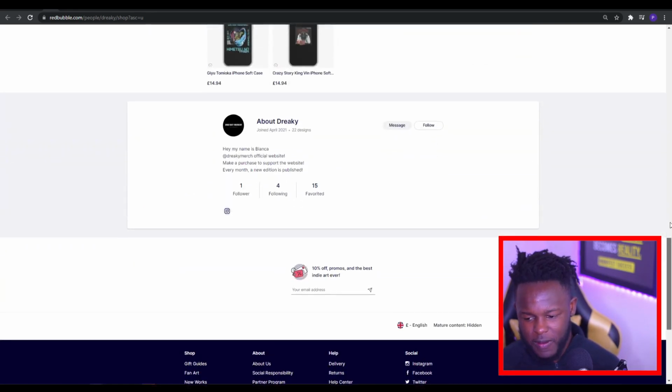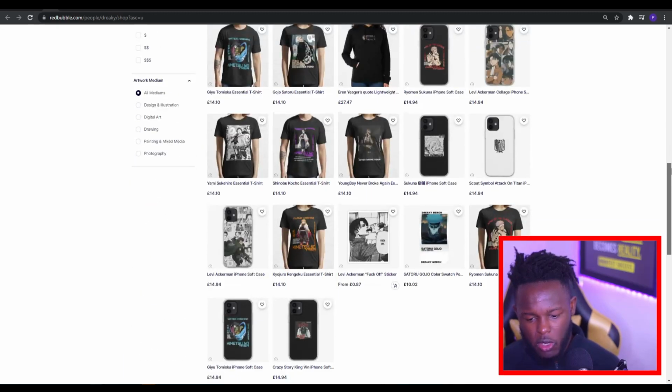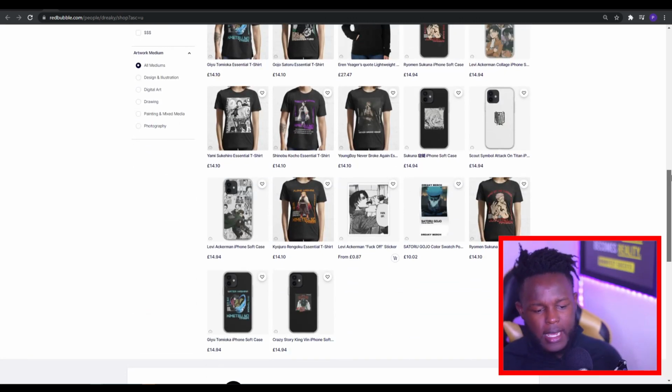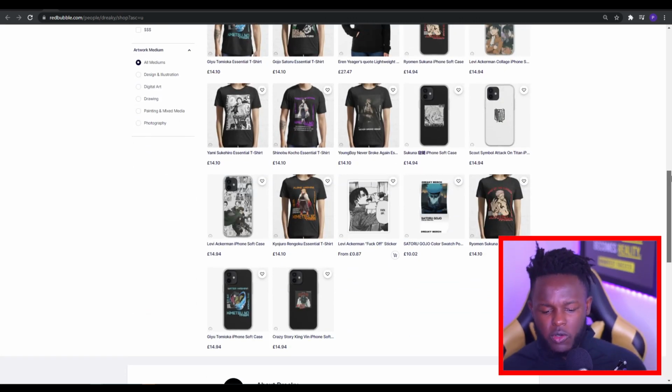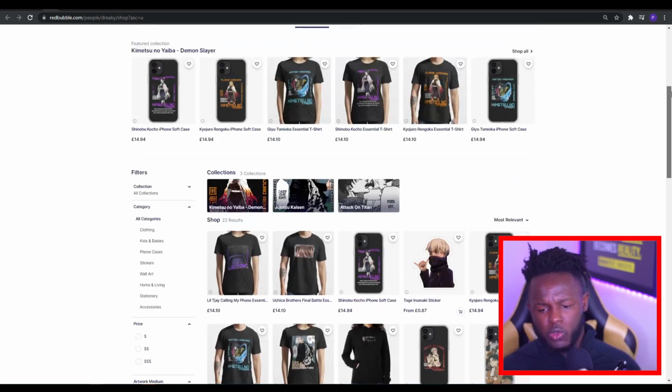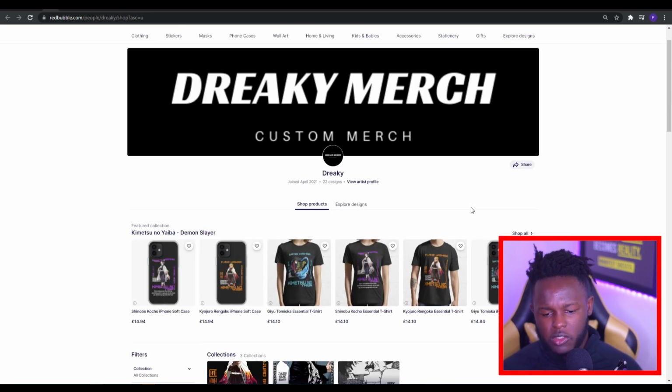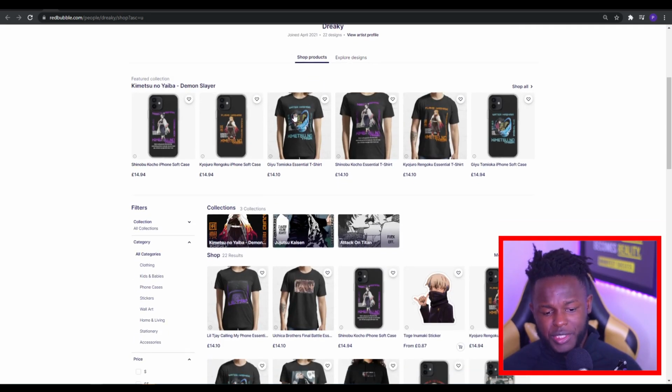There are 15 favorites, and in regards to the products they're working with, mainly t-shirts and phone cases. For new Redbubble sellers, I also suggest looking into kids clothing, greeting cards, face masks, and sticker packs. Those things do really well, and it's always good to double check your designs for any copyright infringements so they don't get taken down.